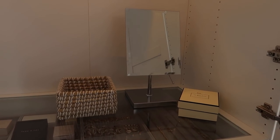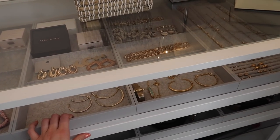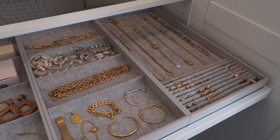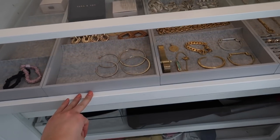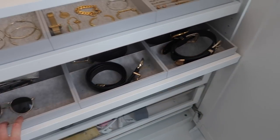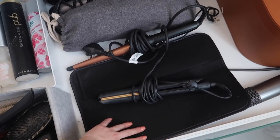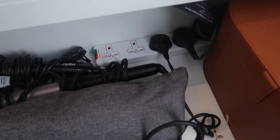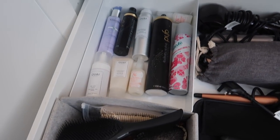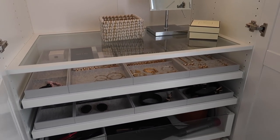And this is where I do my hair, so I have a little mirror in here so that I can do my hair. As I showed you in the video, this is where I have all my jewelry, and then down here I have sunglasses, belts and everything like that. And then as you can see, this is all my hair equipment. So I have a heat pad so that I can do it here. I've got a plug there, all my everyday bits that I use. So this is just amazing to keep it all tucked away, out of the way.